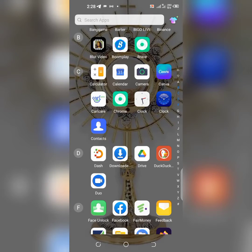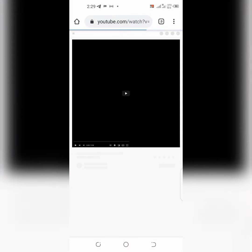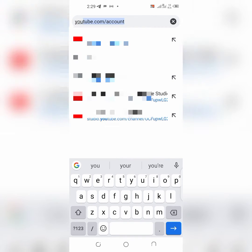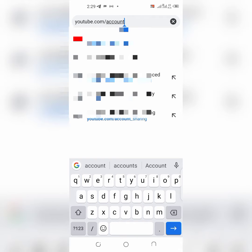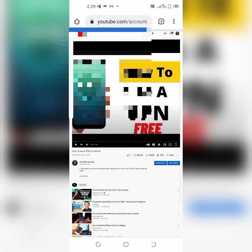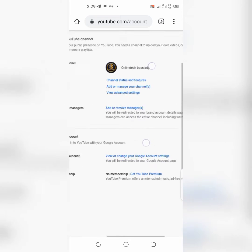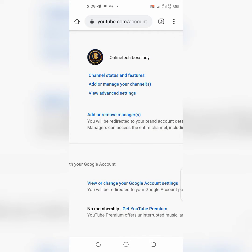First, you need to make sure you have an internet connection, and then you open your Chrome browser. You open your Chrome browser, you type in youtube.com/account to take you directly to your account. Okay, and then after that you tap on channel status and features.